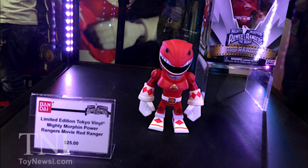And also you can see right here the Legacy Tokyo vinyl. That's also an exclusive, I believe, for Comic-Con. It's just a static figure, really. I don't think there's any articulation. If there is, I think it's just in the arms and maybe the head swivels left and right. But other than that, it's just a statue, nice display piece. So that's another exclusive for this year.